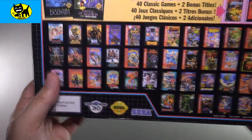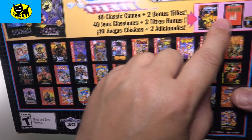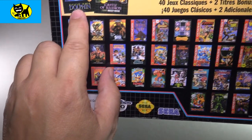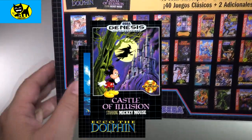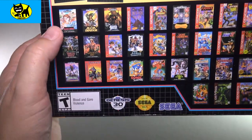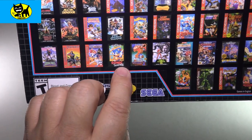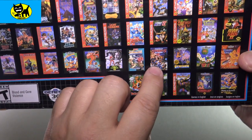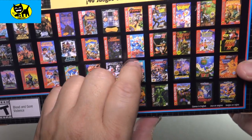So on the back here, it talks about the games. It does include 40 classic games and 2 bonus titles, which is very cool. Looks like we got Tetris and Darius 2, which I think is a shooter, and this does include Ecco the Dolphin and Castle of Illusion, which some of the other ones do not have. It includes a lot of classic Genesis games: Ghosts 'n Goblins, Golden Axe, Alex Kidd, Shinobi, Sonic 2, the original Sonic the Hedgehog, Sonic Spinball, Space Harrier 2, Street Fighter, Streets of Rage. What else we got? Contra, that was a great classic arcade game.